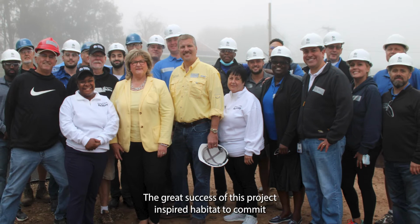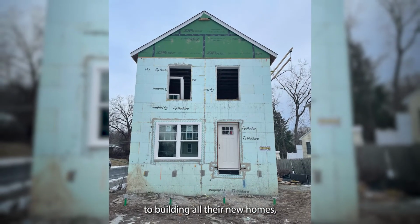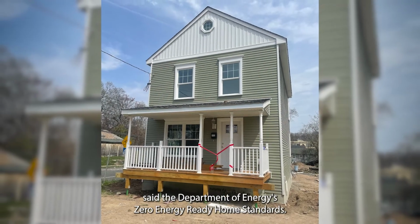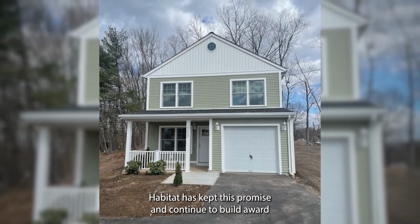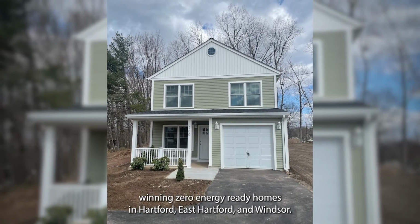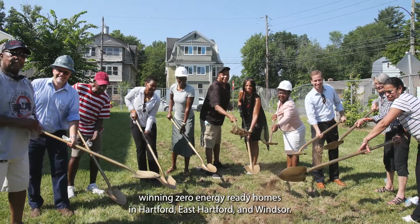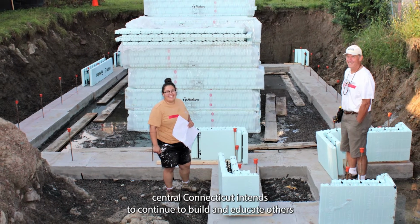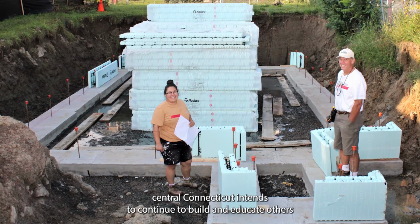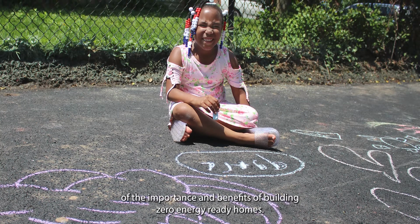The great success of this project inspired Habitat to commit to building all their new homes to the Department of Energy's Zero Energy Ready Home Standards. Habitat has kept this promise and continued to build award-winning Zero Energy Ready Homes in Hartford, East Hartford, and Windsor. Habitat for Humanity North Central Connecticut intends to continue to build and educate others of the importance and benefits of building Zero Energy Ready Homes.